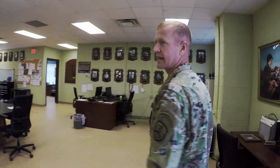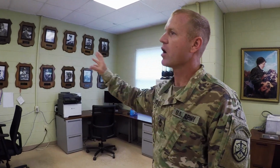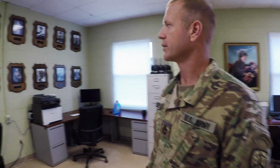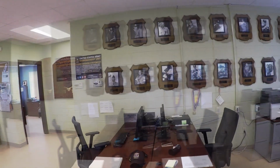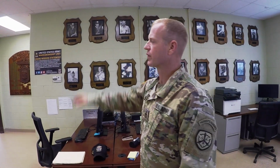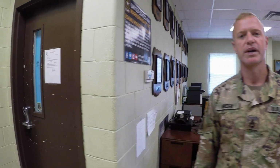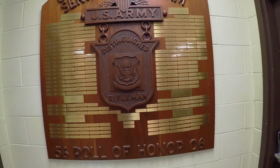This is where the day-to-day operation of the Service Rifle Section takes place. Here on the wall, you can see all the Hall of Fame for the Service Rifle Hall of Fame awardees that we have here, going back to 1956 when the unit was founded. We also have the Roll of Honor over here on the wall, which honors all of our gunsmiths, support staff from years past, just to show them a little homage when they come in and check the range out during the visits.